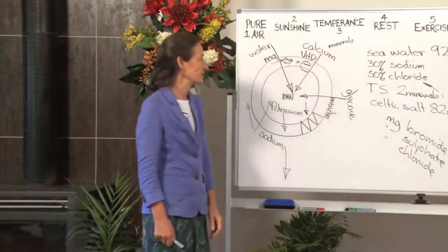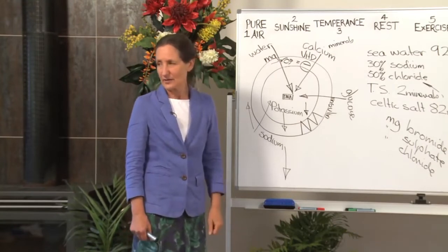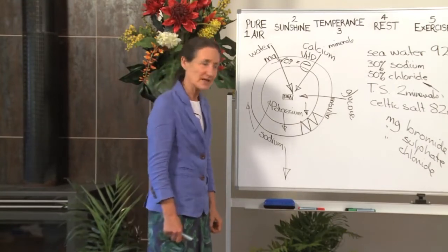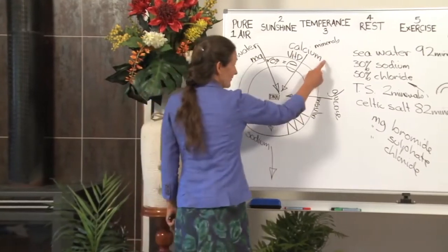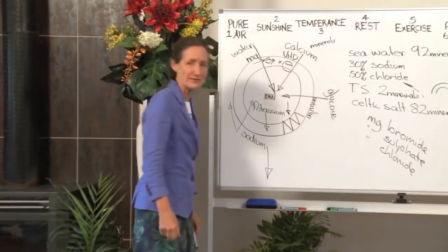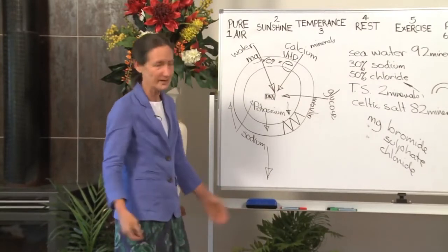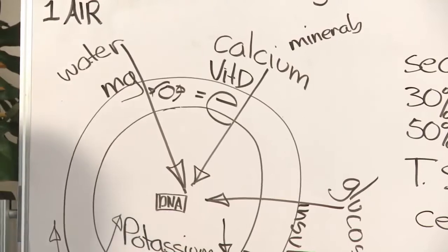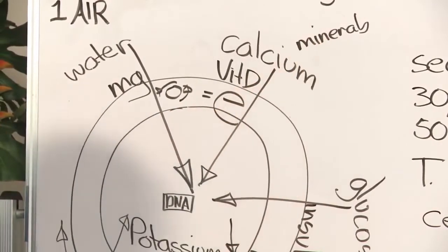Do you remember on our first lecture I showed you that a lot of research is showing that 92% of DNA damage is from the mineral deficiency? Is it because of the calcium deficiency? Because of the vitamin D deficiency? That's why the detective hat has to go on. Why are these things so? So many people are low in vitamin D, thus low in the minerals.